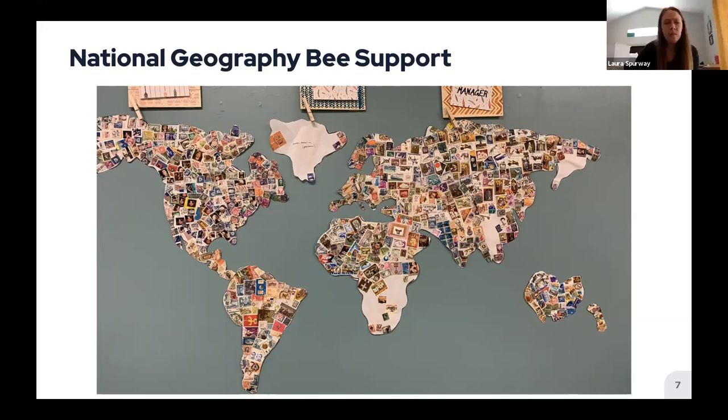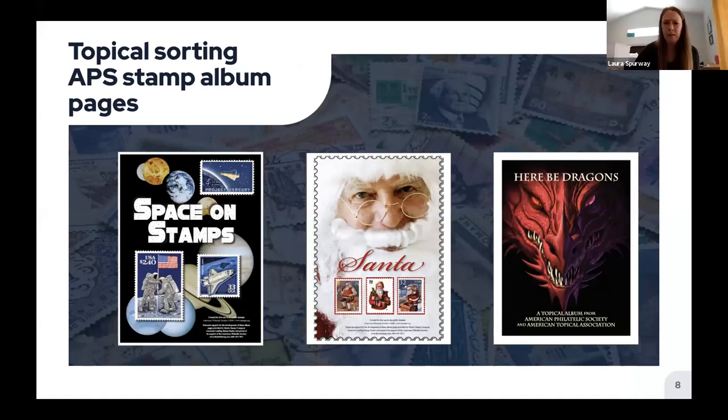So this was the first thing that students really dove into, and it was a combination of multiple weeks of them getting to explore. From there, I had a lot of different kids that started their topical sorting, and they were just going through and really getting passionate about making groups and sets and the things that they were falling in love with, and found that APS has stamp album pages available to print out for them.